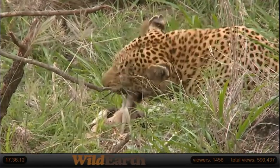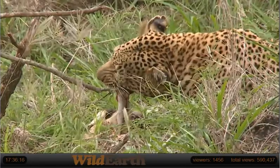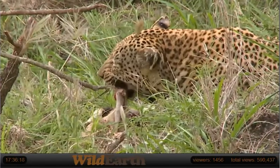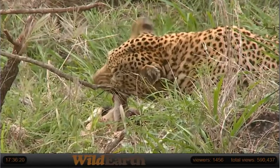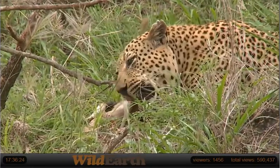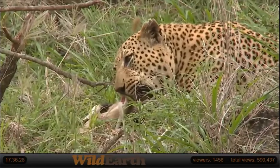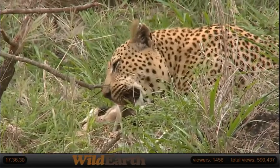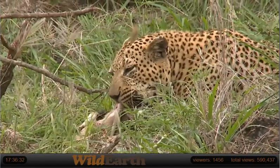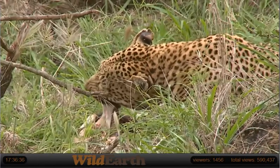He was born in Londolozi. I knew him when he was 11 years old, and that was in 1996. So he was probably born around 1995. He was a professional warthog hunter. And I saw him take out some very, very big warthog boars. And, well, even a medium-sized warthog is far more of a fight than a baby giraffe or a baby zebra.